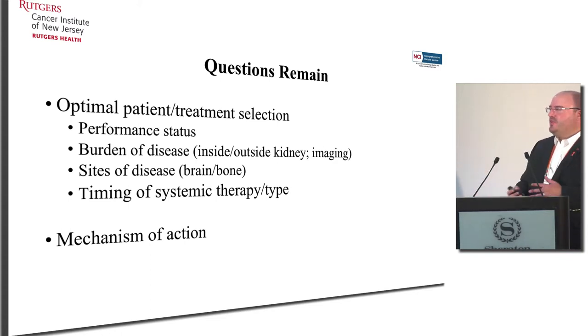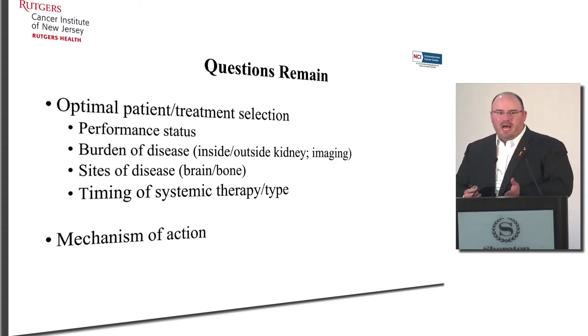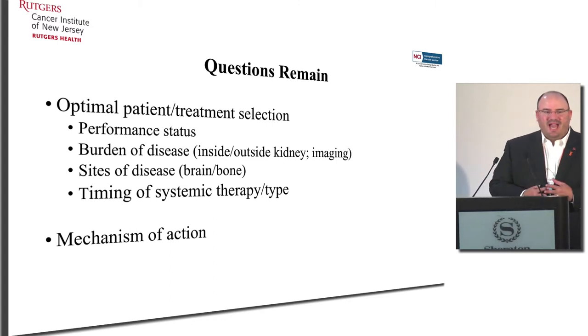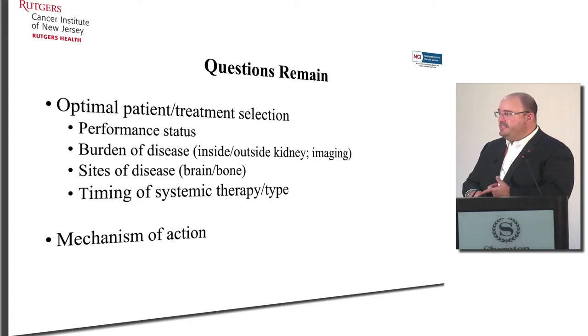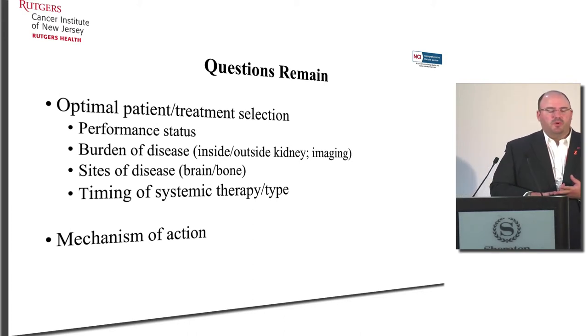So the questions that still remain for us here. Optimal patient selection. How do we choose and how do we counsel our patients when we see them? So again, we talked about performance status. There's a lot of question about burden of disease. Where is the disease located?